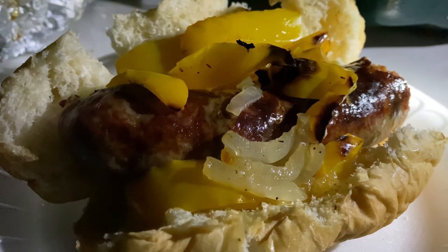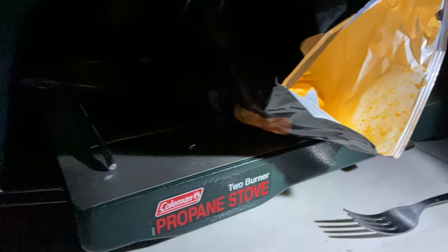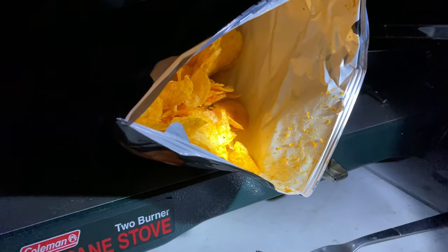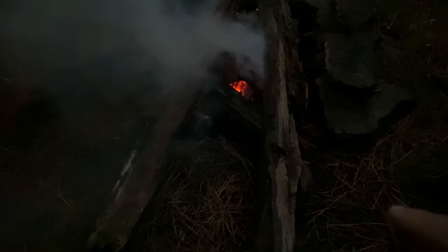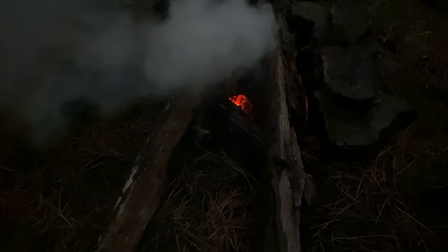Here's a quick little look at dinner, bratwurst with peppers and onions, and I'm going to top that off with some barbecue potato chips. I threw some big pieces of fat wood on the fire, one on the right side and one on the left. Give that a little while and it should catch. It is damp up here, man.